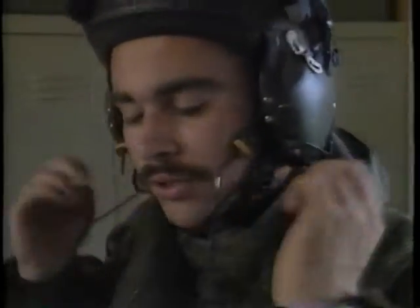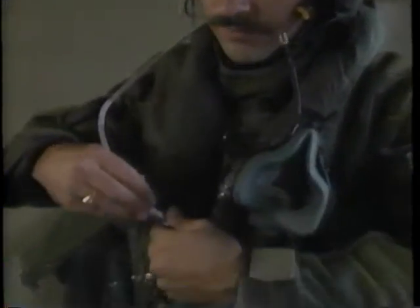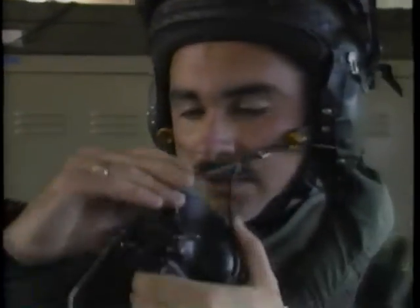It goes over the head. You've got a chin strap, straps to tighten up the headpiece on top of you. Your microphone then attaches in to connect you to the main part of the aircraft. The oxygen mask hose goes straight in for the oxygen system, and then the mask attaches up to your face. Got two visors.